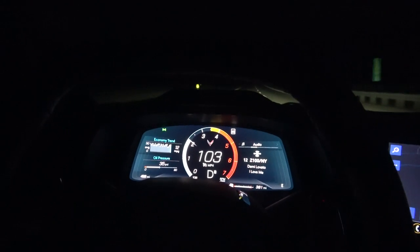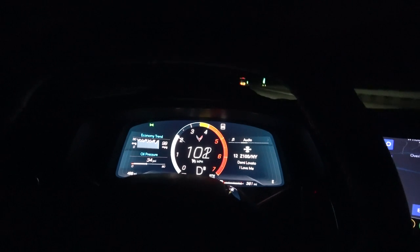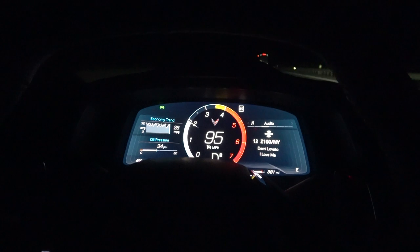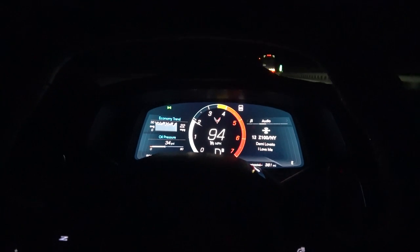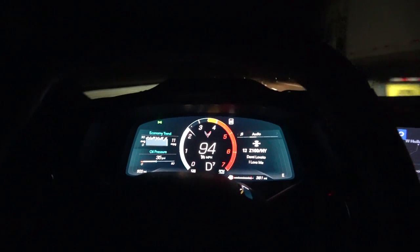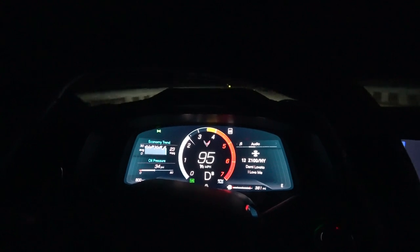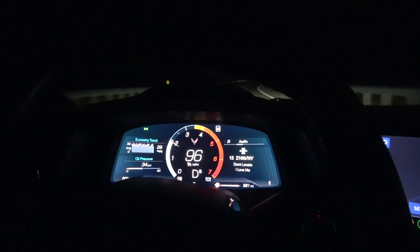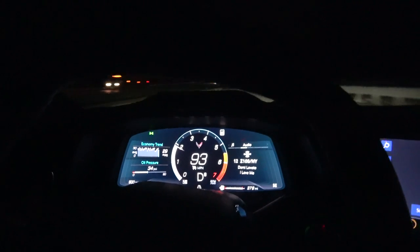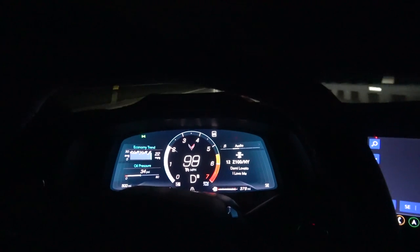Come on, dash. Give me the rest. Unlock the level. There's 500. Give it to me. All right, you're making me wait. You're making me look bad, car. There we go. It's right in the middle of a turn, but now we have full car.